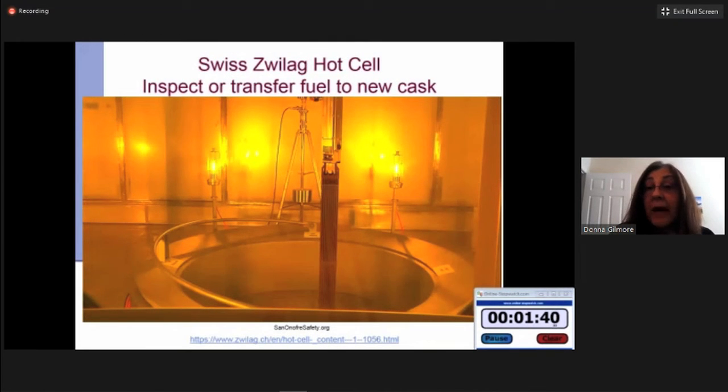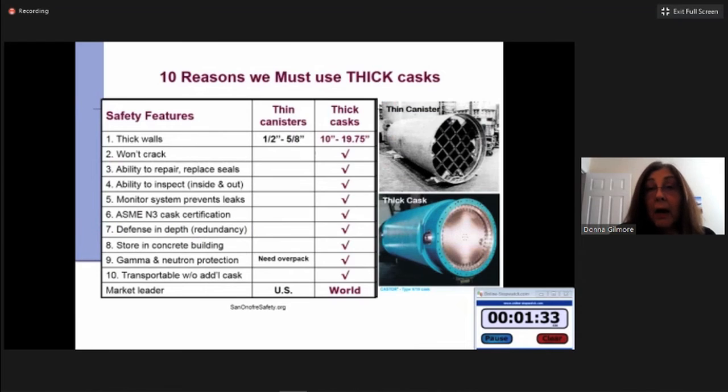The Swiss already have an on-site hot cell. This is the only other way beside a pool to replace canisters. Next slide. The features between thin and thick canisters, these still apply. All of these still apply. The only solution we have is to replace these uninspectable, unrepairable, unmaintainable canisters with thick wall casks. And that's going to require a hot cell. And we really need the Coastal Commission to do more research and to clearly clarify what we have today, what we can do today, and what we need to do before these containers can be transportable or even adequately stored. This is technology that's used around the world, is a standard in the rest of the world. Next slide.